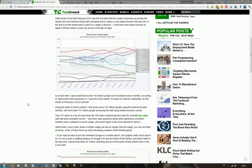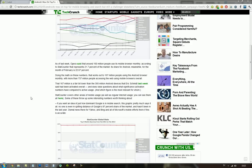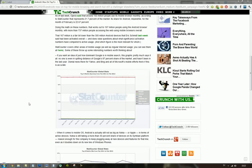So just some quick statistics. What I thought was most impressive here was of course the 97% market share from Google in the mobile search. That's crazy.